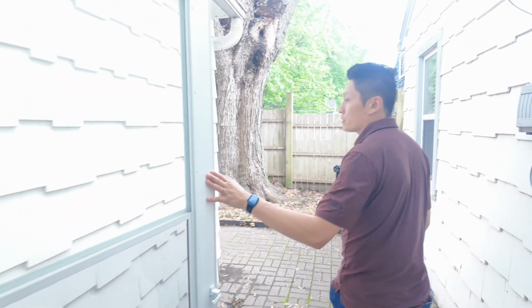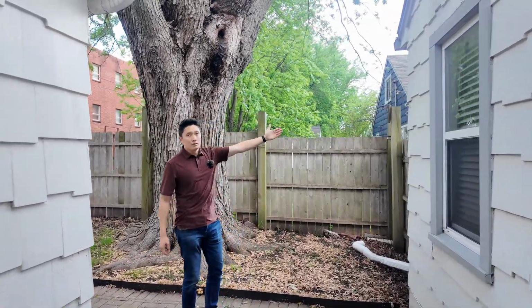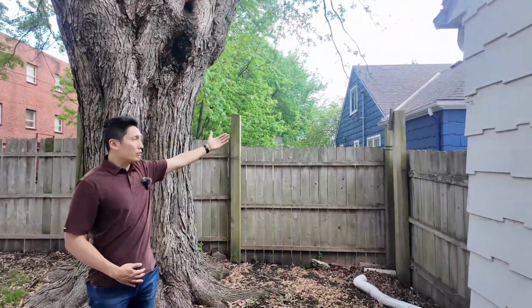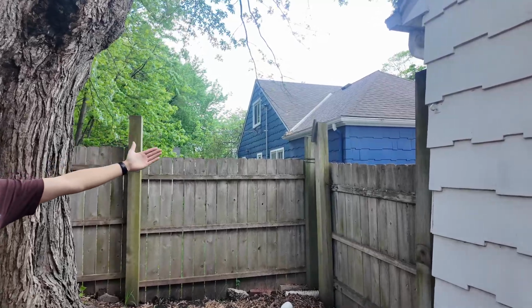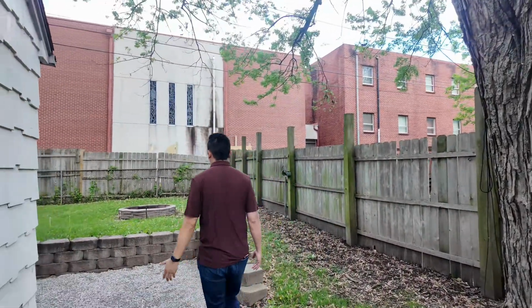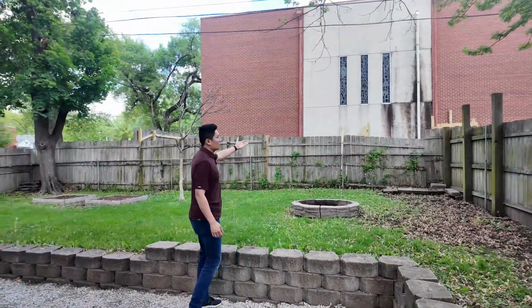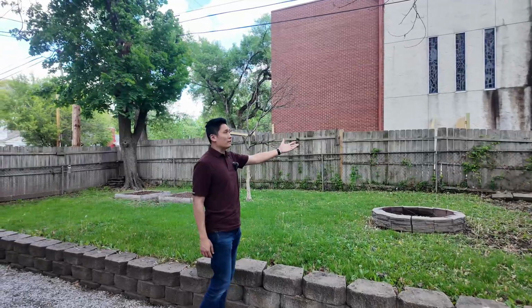So a lot of these backyards, they're very close together. You can see that your neighbor is literally right here. You peek over and they're right in your backyard. But you do have this nice usable space that is very, very peaceful. I think right here is an apartment complex, so you're gonna have to decide if you want to live right next to an apartment complex.